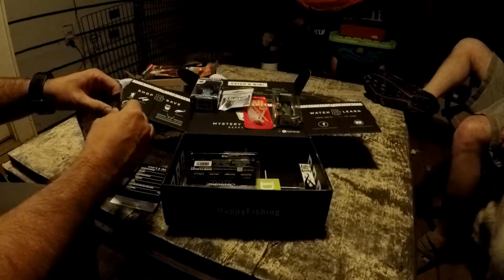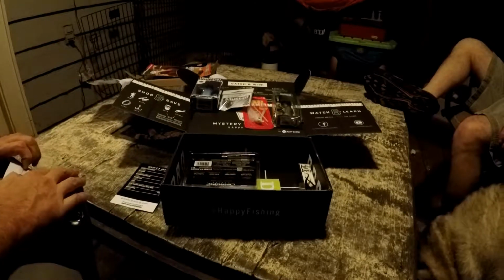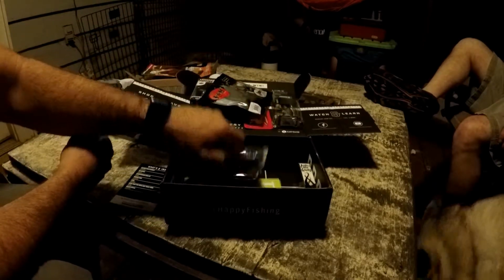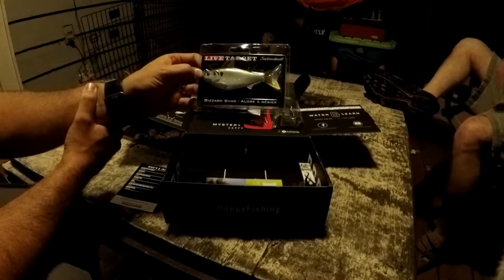The reason I say that is Cherokee and Norris, and sometimes Douglas, the water's really clear, so that more natural color is good. Probably could put some chartreuse on there a little bit if you wanted to. And then we've got this large LiveTarget gizzard shad.